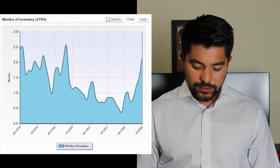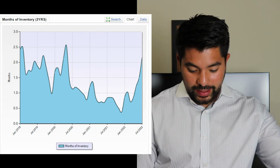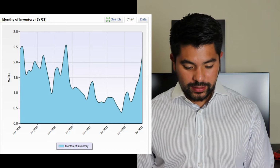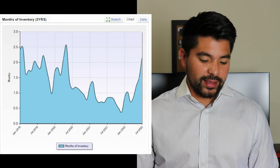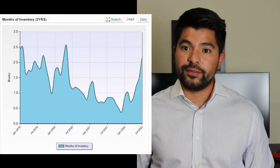Now, the second graph I want to show you is the months of inventory. So I'll put it up here. And this is over the last 3 years, single family homes in Santa Clara County. And this is broken into 6 months each year. So we'll take a look at it. Months of inventory means that it would take 3 months for all the houses to sell if there was no new inventory coming in.